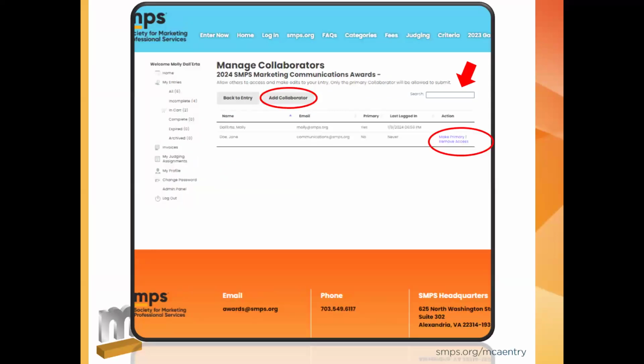To take a look at the managing collaborators section, you simply click the add collaborator button, and there you have the ability to add someone. They just ask that you put in their first and last name and email address. They will get an email that will invite them to access that entry. You can also make that collaborator a primary contact, and you can also remove their access if necessary.